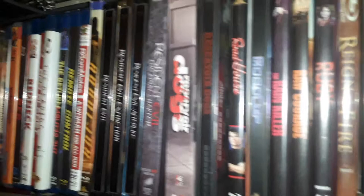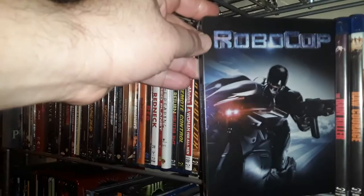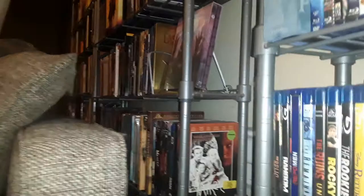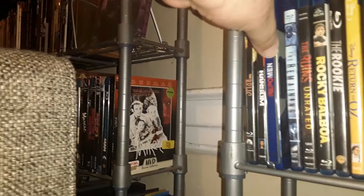And the rest of this lineup. This is the remake, which was pretty good, in my opinion. So, continuing. So, we've got Repo Men. German Steel. An import of Raw Deal.